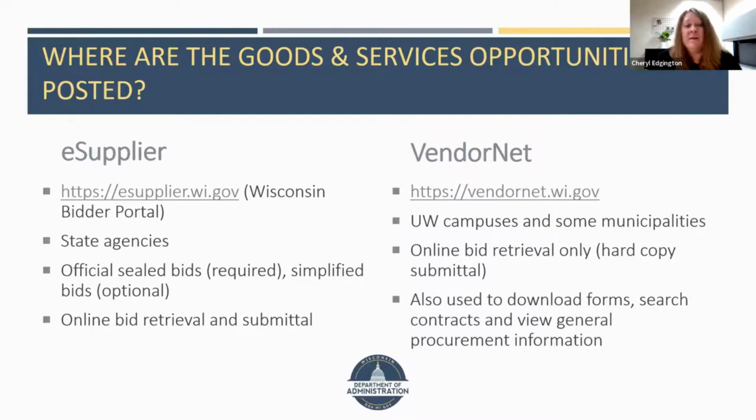VendorNet, on the other hand, is the older of the two systems. VendorNet has been around since the early 90s. VendorNet is still being used by UW campuses to post their solicitations. It is also available for use by municipalities who are not required to use it, but can make use of it. So there are solicitation opportunities on VendorNet, but the only difference is it's not an electronic bidding system, so you can't submit an electronic response.